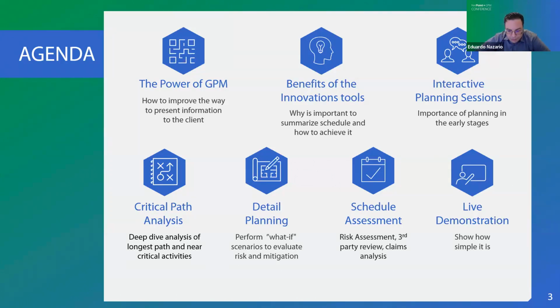Interactive planning sessions and why it is important to plan in the very early stages of a project. The critical path analysis, how the tools that we have in our arsenal allow us to do deep dives to the critical path and near critical path. Detailed planning and how we can use these tools.